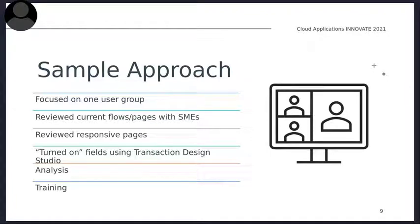Okay, we're going to talk about a sample approach for a client that was already live on HCM Cloud. So we focused on one user group, HR admin. So we focused on the people who are doing all of the actions, or changing all of the assignment records for all of the employees in an organization. So that was really where our focus was.